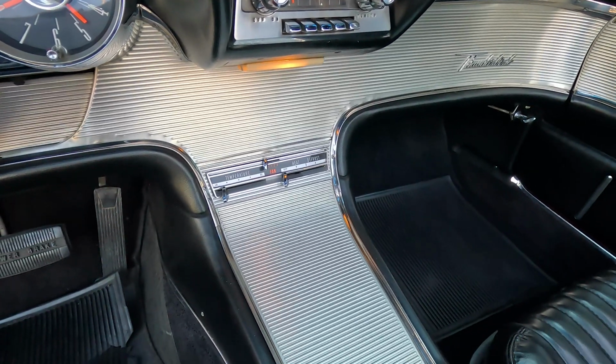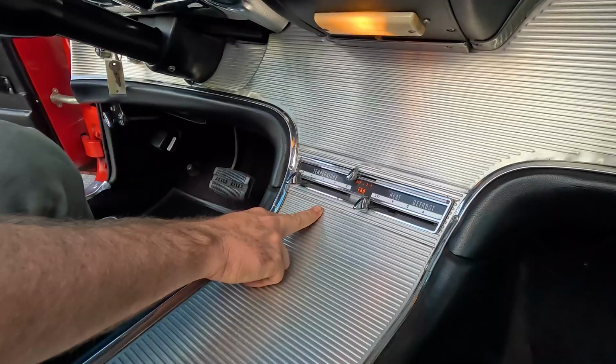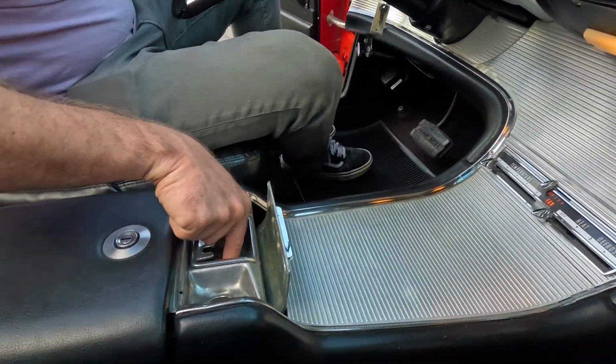Now, in the middle of everything here, we got a little bit of dead space. You can store some stuff here. There's a working courtesy lamp, our heater controls. Up above, we have our AM radio. A little bit of storage here with the cigarette lighter.